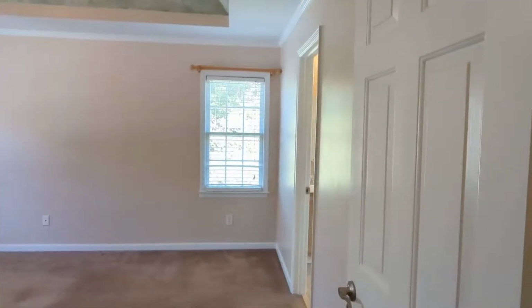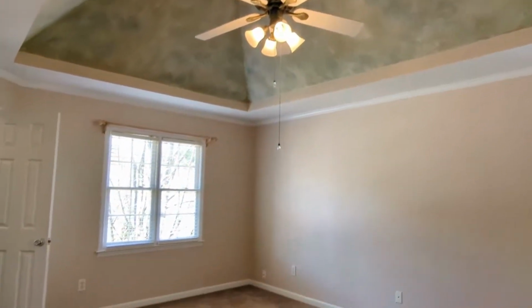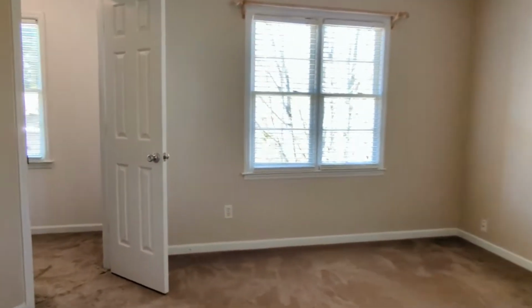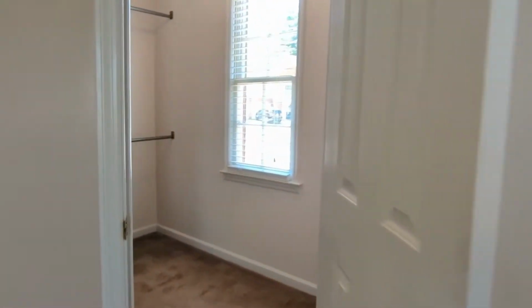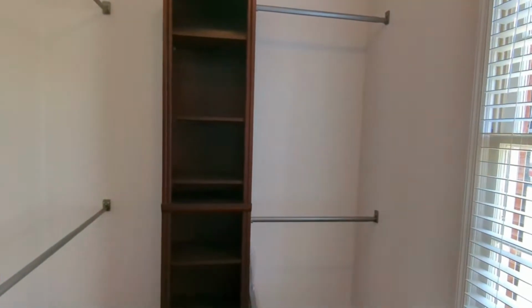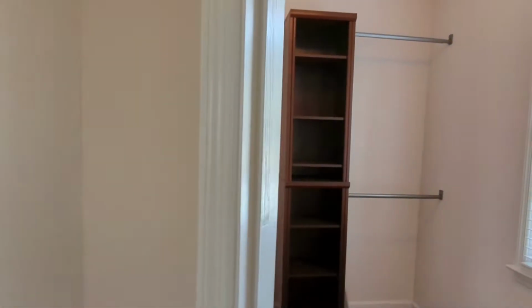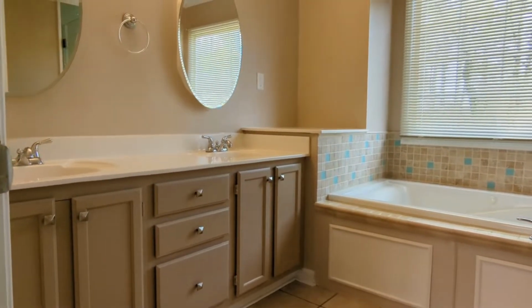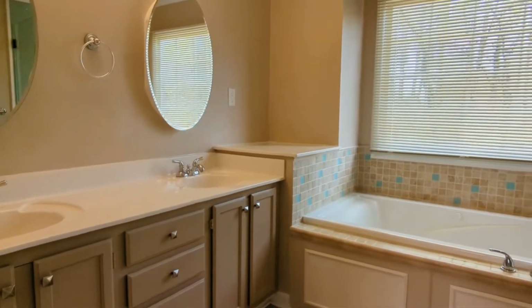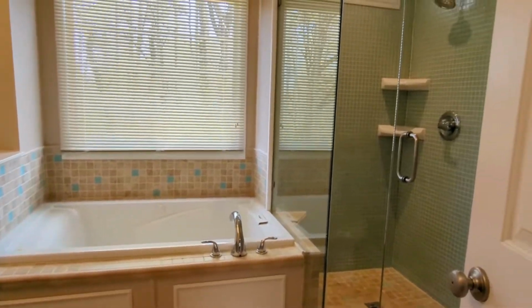The master bedroom is located upstairs and has a window facing to the front of the house for lots of great natural light. It also has a walk-in closet with some built-ins and a vaulted tray ceiling, along with the master bath that has been renovated as far as the shower, and the tiles surround a gorgeous jetted soaking tub.